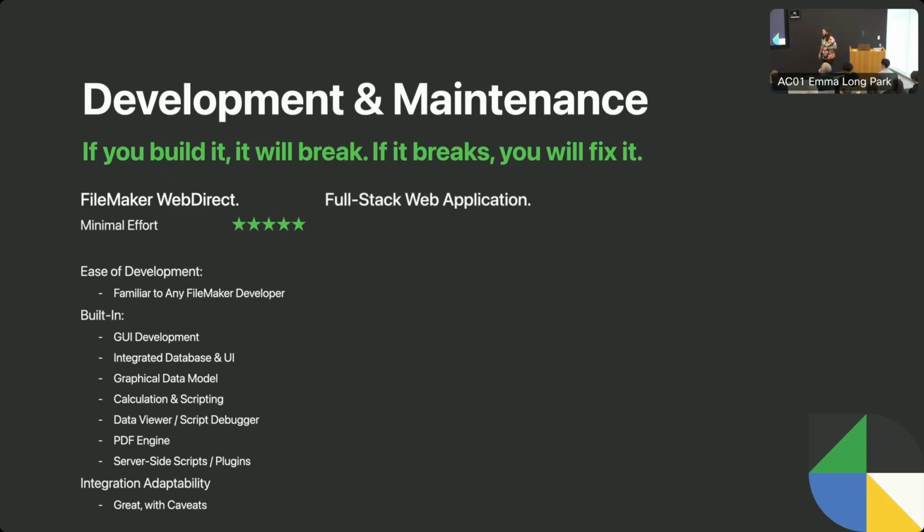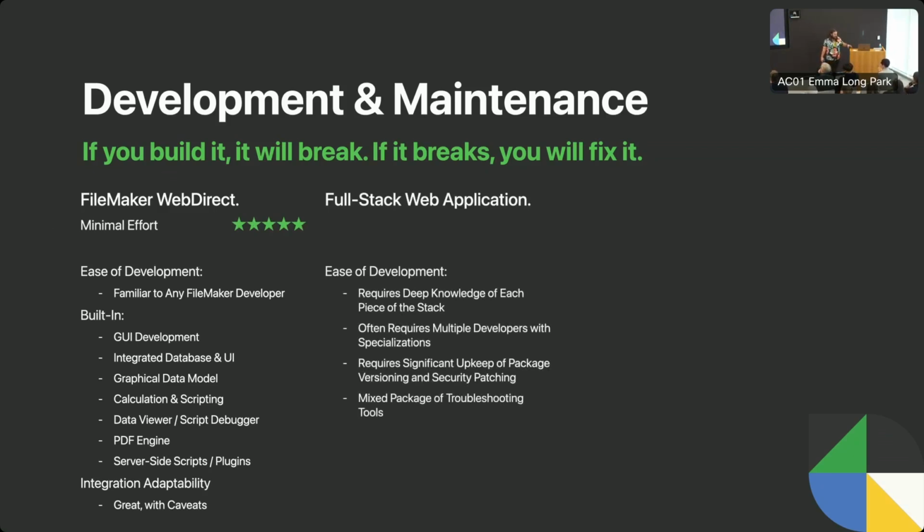In terms of our full stack, this is going to depend on who you get to do this. And if you're an expert in full stack, be my guest. But typically, this is going to require deep knowledge of every piece of your stack. You're going to be using something like HTML for sure, jQuery, JavaScript, React, Vue, Angular, whatever it is, that's going to be a guy. There's like a guy or a girl who's going to do that, right? That's just their job. Typically, then we have some middleware, some backend, API stuff. This is going to require quite a bit of team members, so it's going to require multiple developers most of the time. The upkeep of package maintenance, versioning, security, patching, those things, something to consider, for sure.